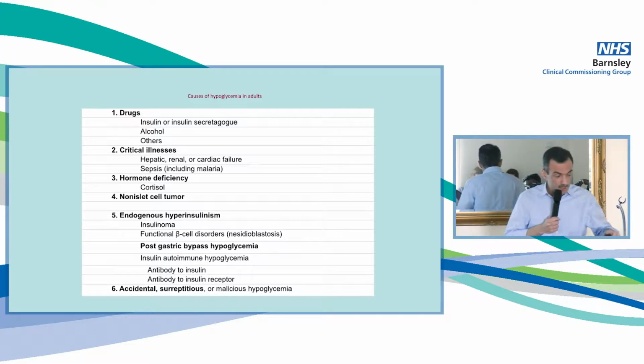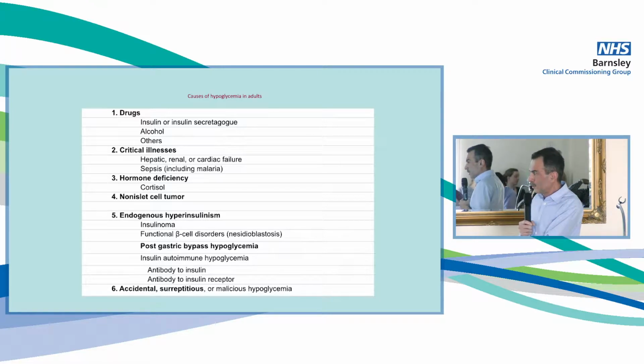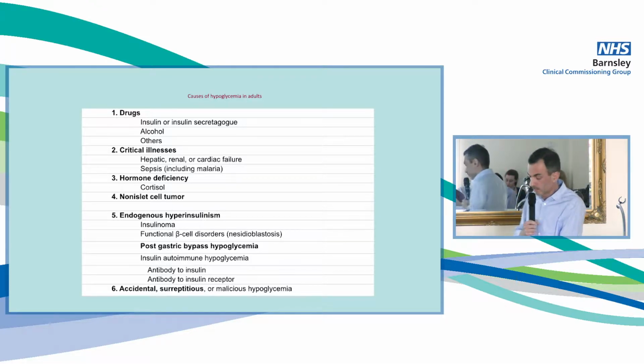Another thing to think of, this is actually a case we saw a few months ago, is accidental. We had an elderly demented lady who was taking her husband's gliclazide and presented with hypoglycemia. So these are things worth thinking of.